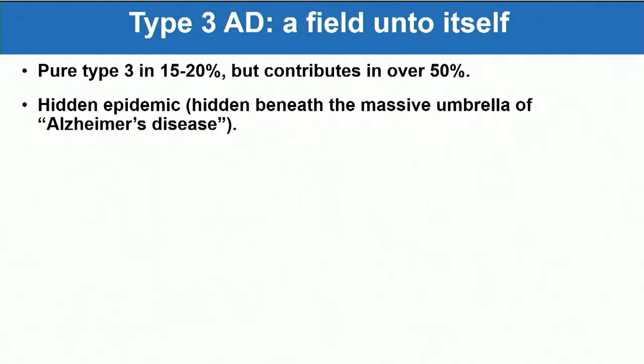And the typical story is it's usually women. Unfortunately, this is, as Maria Shriver says, a woman-centric disease. About two-thirds of all Alzheimer's patients are women, and about 60% of caregivers, unfortunately, are women. But especially in this type 3, it happens around the time of menopause, give or take a few years.